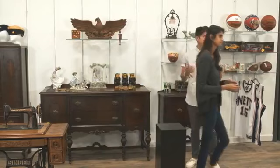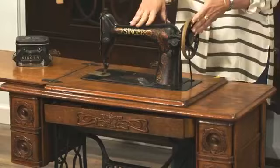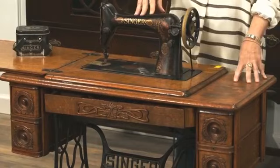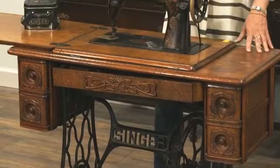While we're up here talking about some pieces, let's talk about the sewing machine. It's also a very popular piece of Americana, and Jen has some detail about that. Yeah, the story about Singer is really interesting. This Singer sewing machine is in its original oak case, and as you can see, it's really retained a lot of its gilt detailing all around on the body of the machine, and all of the metal work on the front is pretty great.